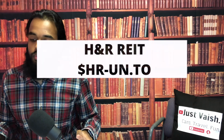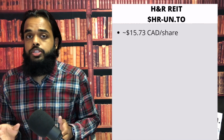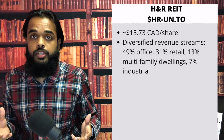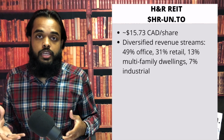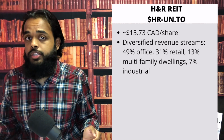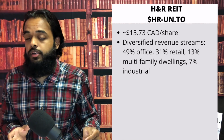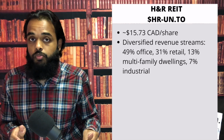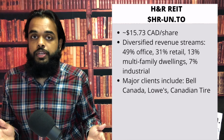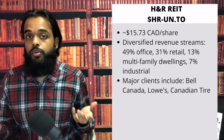The second REIT that I took a look at is H&R REIT. That's HR.UN, which is trading in the ballpark of around $15.73 Canadian. Within H&R, what they've done is diversify their revenue streams according to the way that the market may be changing. Given the current state of the economy, where some companies may not be having their employees in the office and retail locations may be closed, H&R has done a good job of diversifying, where 49% comes from office space rental, 31% from retail, 13% from multifamily dwelling units, and 7% from industrial rentals. So with that, you're able to capture gains that offset losses in other parts of their revenue.